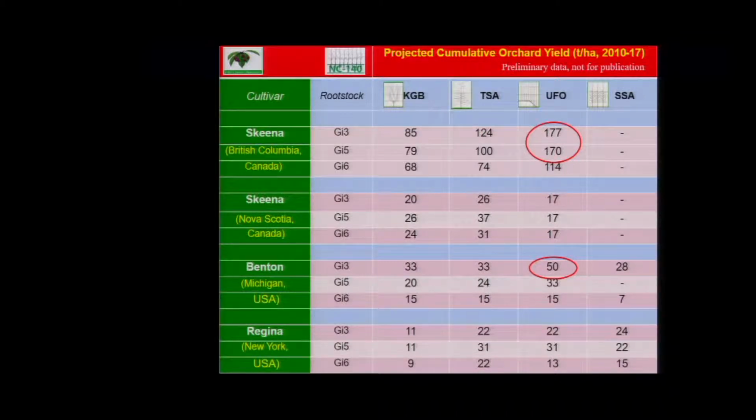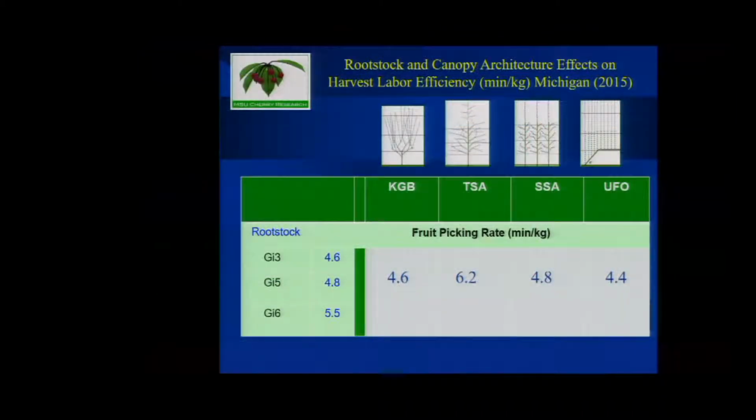Well, in British Columbia with Skeena, the highest yields were UFO on both Gisela 3 and Gisela 5. Our highest yields were on Gisela 3 and UFO with Benton. And with Regina, the highest yield was with Gisela 5 and UFO. So we're seeing the very narrow UFO training system providing very high yields across multiple locations in North America, across multiple varieties, and even across 2 different rootstocks.